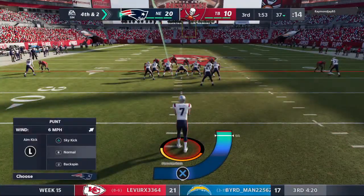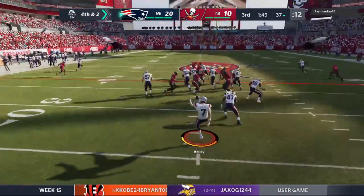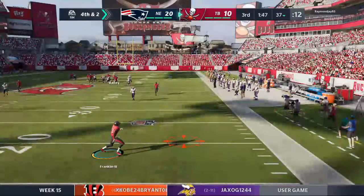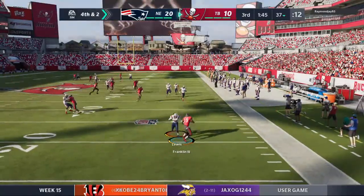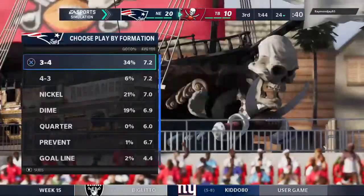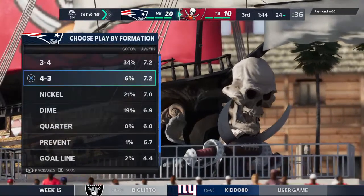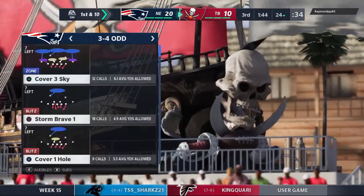I get the thought process. 3rd and short, give it to the fullback, let him bulldoze his way, but that means you're counting on your offensive line to win the line of scrimmage, aren't you? Yeah, and there was just a mass of bodies there at the line. Looked like more defenders than offensive guys. Winds up losing yardage. 39 yards on the punt, just 2 on the return, and the Bucs will get ready to go on offense.